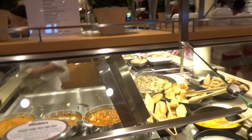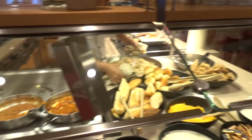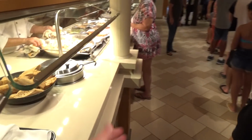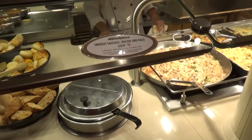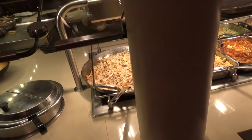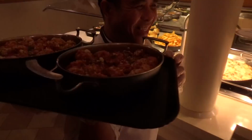And the lunch looks pretty good. I love this. This loaded home fries and chili is very interesting. I've never seen that on a cruise ship before. That's something very, very different. All right, so we got smoked sausage, bacon, and kale soup. Those are those. I guess those. I don't know what that is. Oops, sorry about that. Gotta let the meatball guy through.